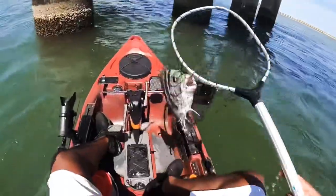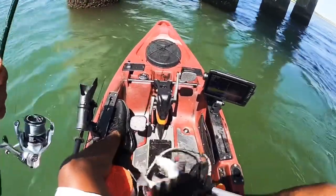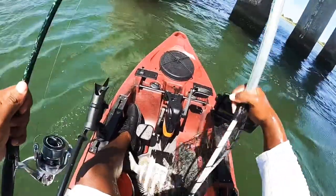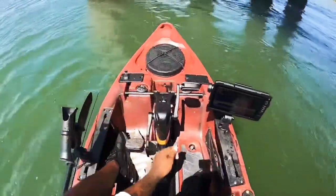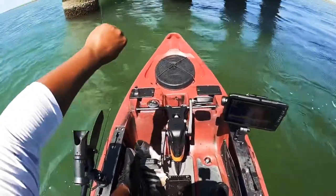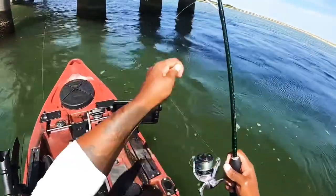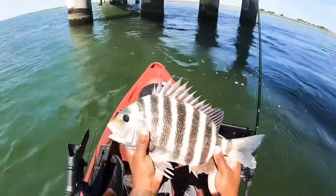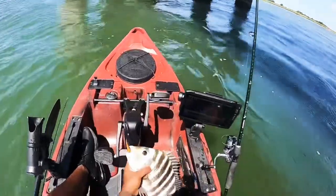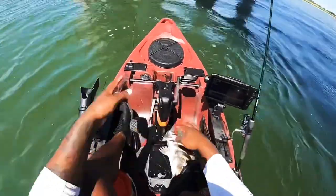Yeah, baby. Well, that's one. That's one. Perfect eating size. That's one, baby. Probably about 16, 17 inches. If I get a few more.